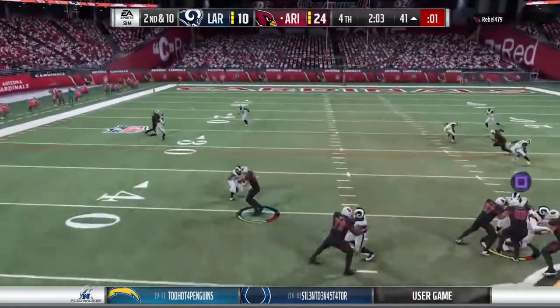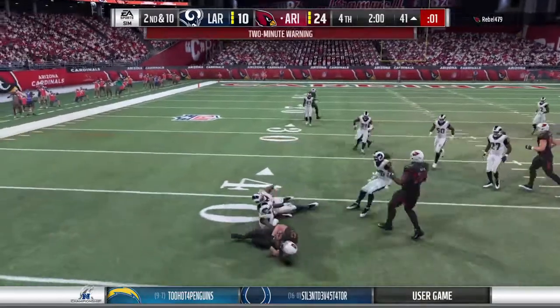To throw on 2nd down is Stafford. And it's a short one here, complete to the tight end.